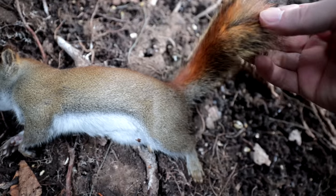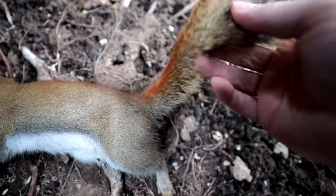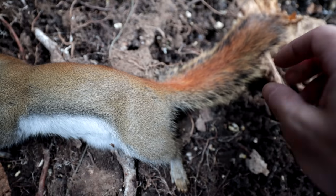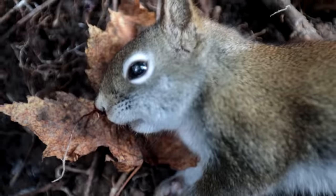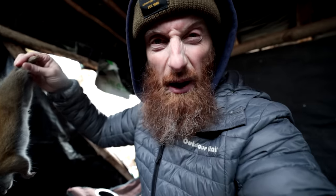This is a red squirrel. And I'd like to get myself a black or a gray squirrel if I can, because they're a lot bigger and meatier than these ones. But the tail, you can see how fuzzy that tail is. I use that in fly tying. So maybe I'll be able to turn this into a fishing lure and catch a fish with it next spring or next summer. I hear some activity out there, so I'm gonna get set back up, see if I can't get another one.